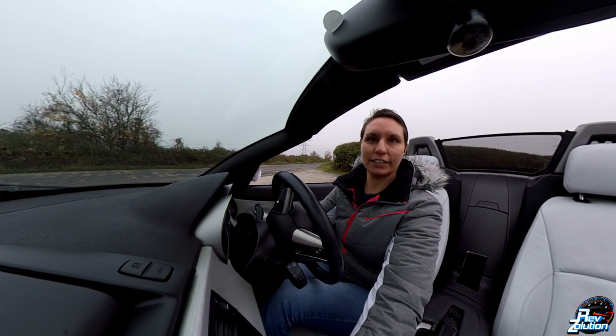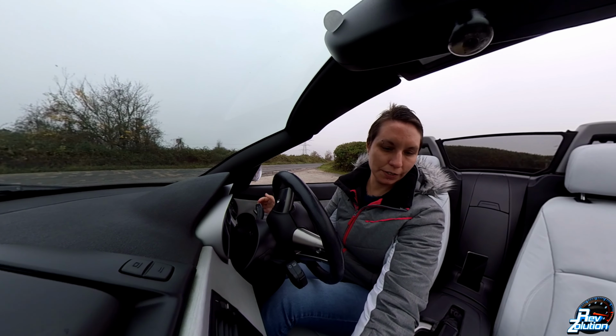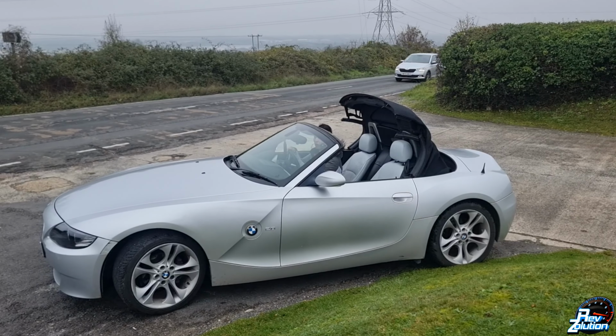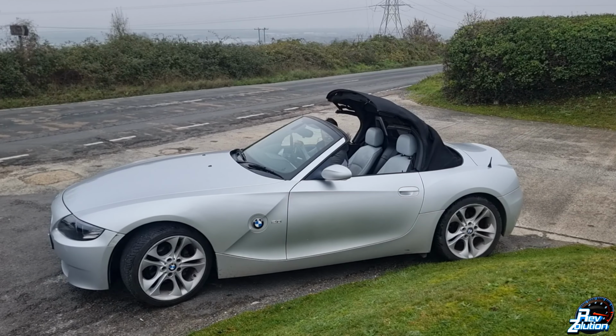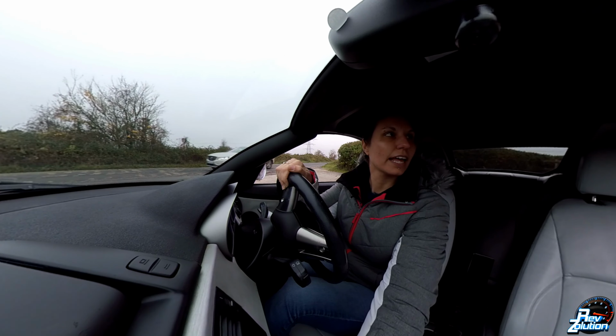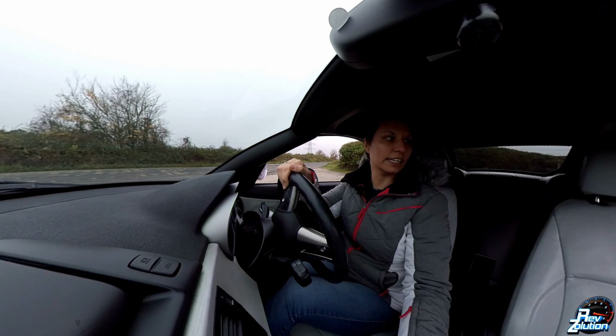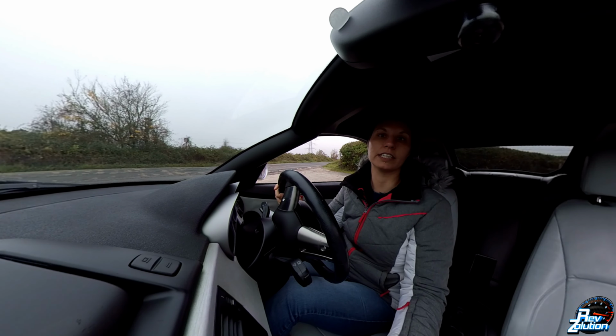Right, so let's get this roof up. Put the ignition on. I think the motor is probably quite old in this car, so it's very slow with the roof going up. It seems to sort of struggle for the first couple of seconds and then it just sorts itself out and it's okay.